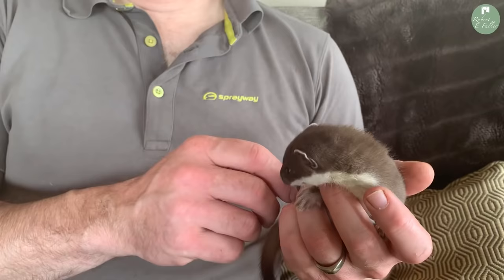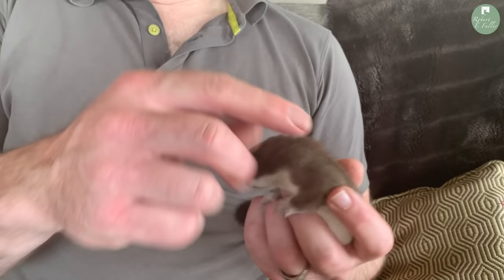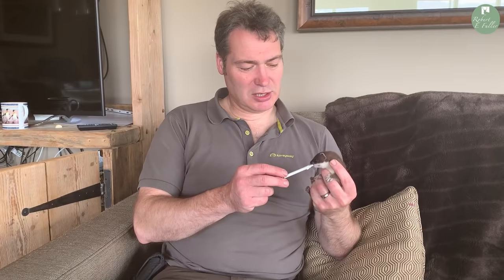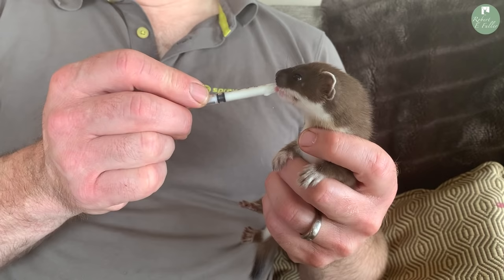Whisper's coming on really well. She's growing really fast now. She's mainly eating meats, but I'm still giving her a little bit of milk, and that's just to stop her becoming dehydrated. And it's a very simple test. Do a little pinch at the back of the neck where she's got this loose skin, and if it springs back into shape, hydration levels are fine. She's still needing a little bit of milk, but she will soon not be taking any milk and drinking. But she's really got the hang of this now, really enjoys her milk.